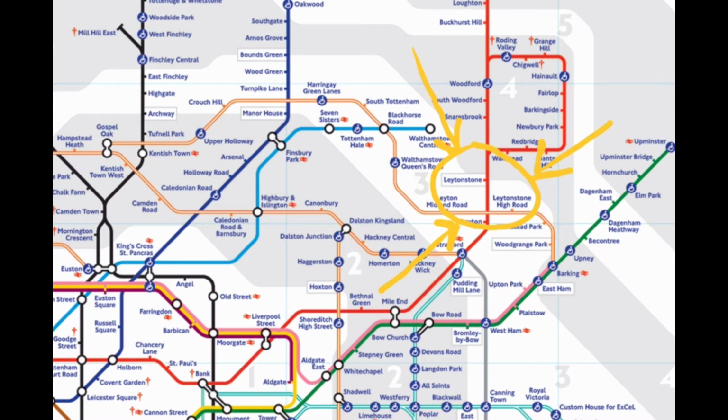All of these mosaics are situated in the subway as you come out of the station at Leytonstone. Leytonstone is on zones 3 and 4 and is probably no more than about 20 minutes from the centre of London, so well worth taking a trip out on the Central Line.